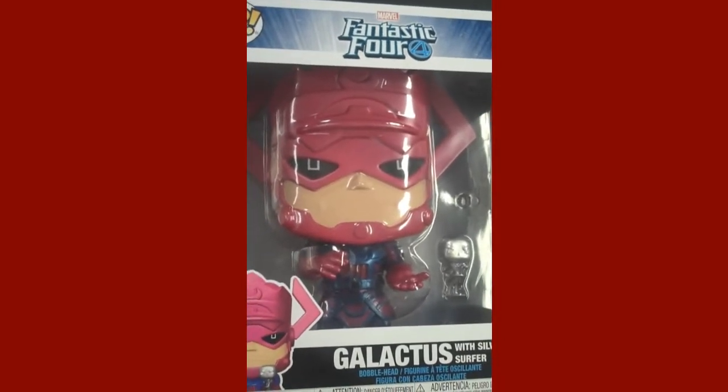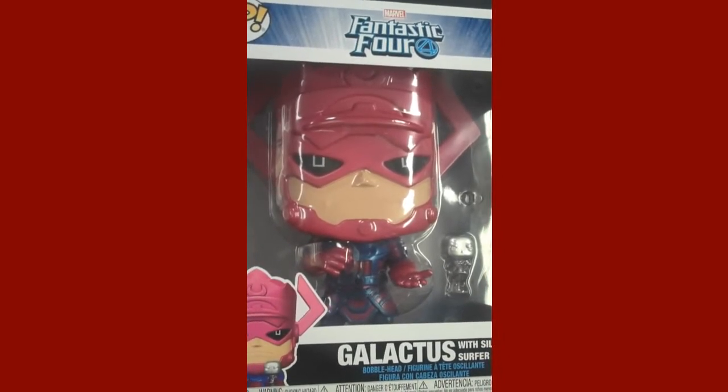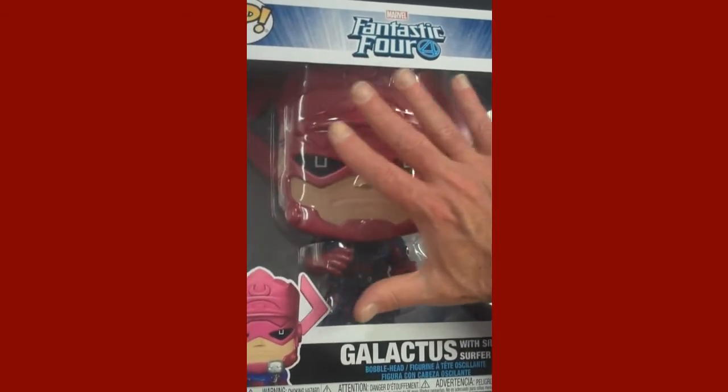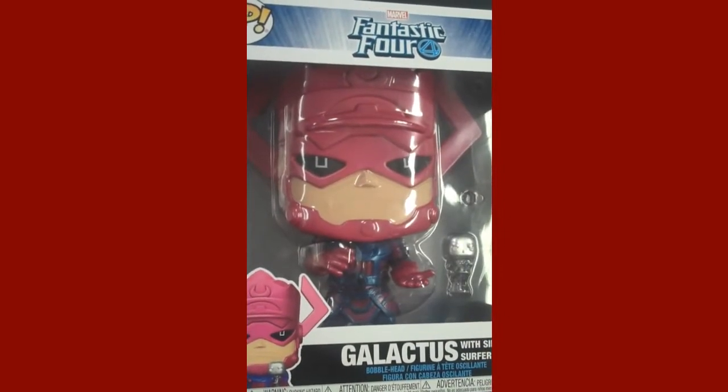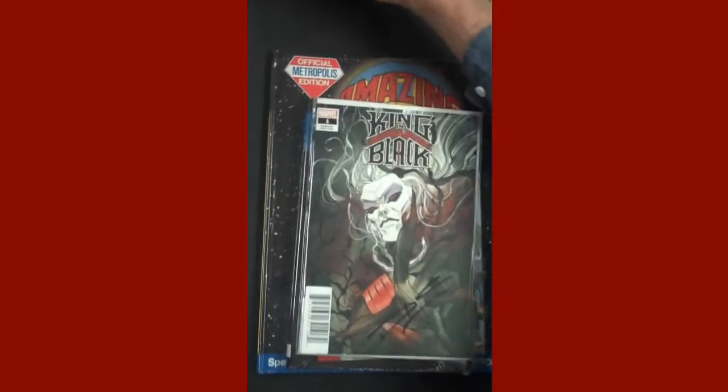We're going to start off this week with some of the chotskies. We have in a Pop Galactus. It's a comic store exclusive. This is to give you an idea of scale. It's not your average size Funko Pop. So we have several of those in.